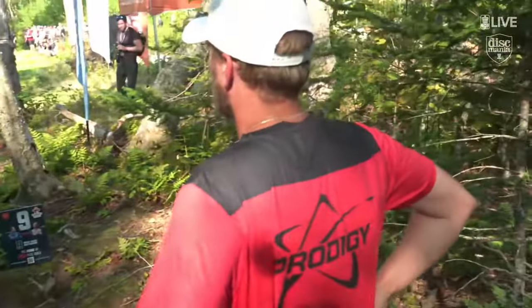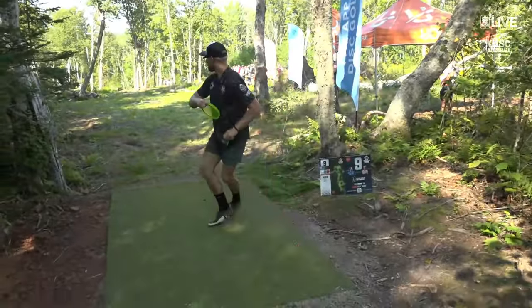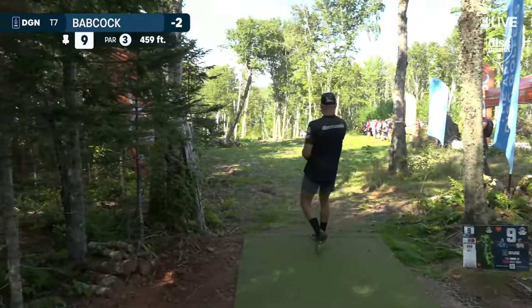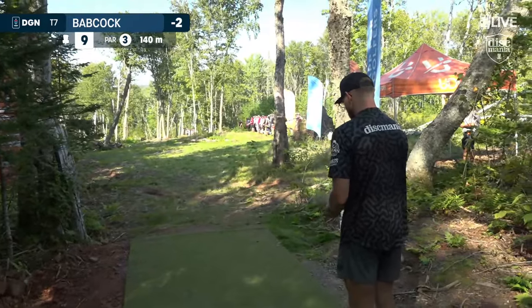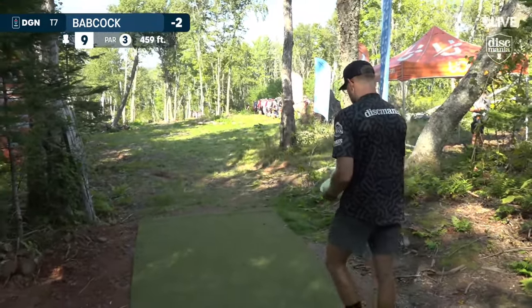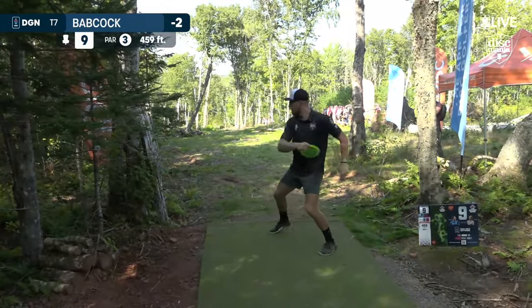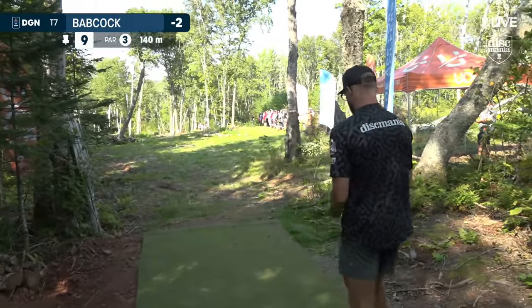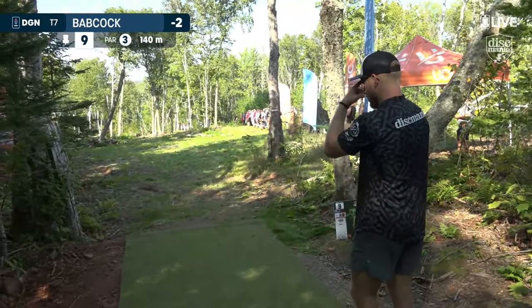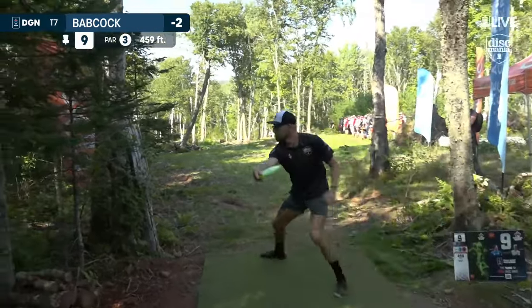And Isaac gets caught up a little early on that left side. He should have an up and down there. That's what I was just saying. You clip a tree going down that left side, and you're off into the woods. Can't believe how high Eagle went with that hyzer, Brian. That was incredible. Yeah, 459 feet. Now Babcock.